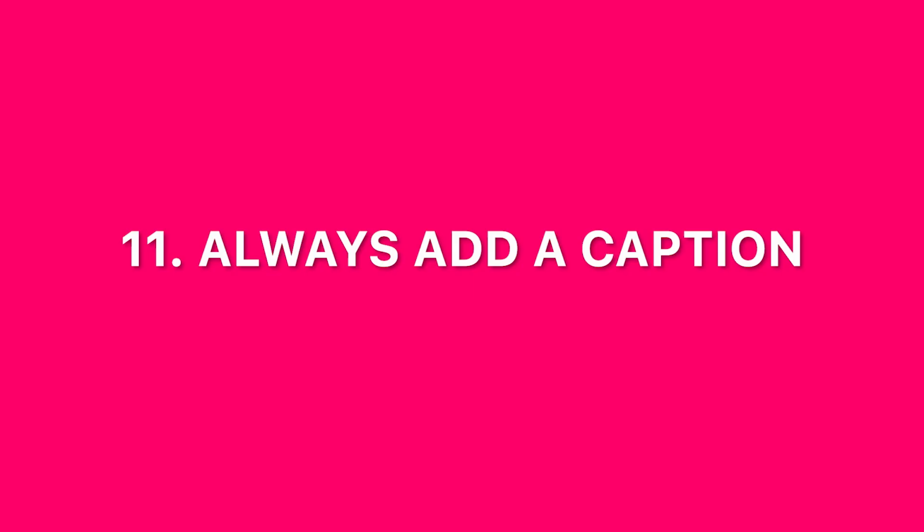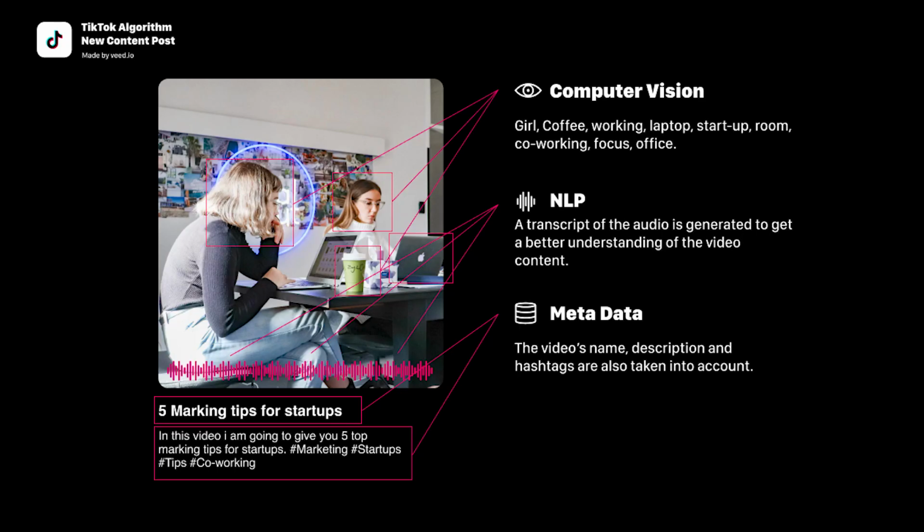Tip number 11 is always add a caption. Again, if you know how the TikTok algorithm works, you'll know why you want to always add a caption. Basically, when TikTok looks at your content, it takes in everything from the video, your audio, the captions, the hashtags. Everything about your post matters to TikTok's algorithm.